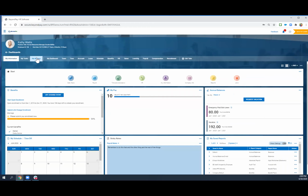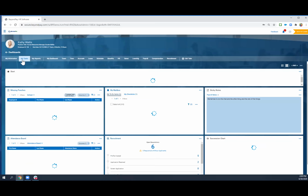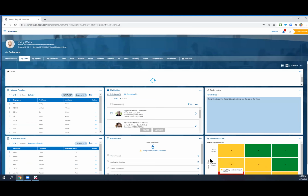Okay, so the next thing I want to talk about is the windows that you're seeing here within this dashboard that I'm on. I'm on My Information. This has information related to me, and then I have my task. And you see all these little windows that I've added here. These are my tasks that maybe I do on a daily basis. Let me show you how you build these windows.